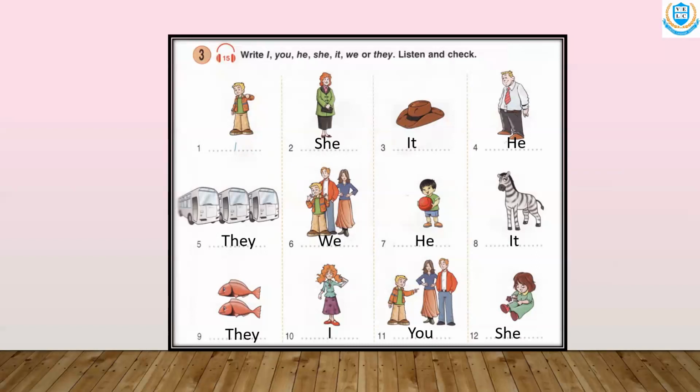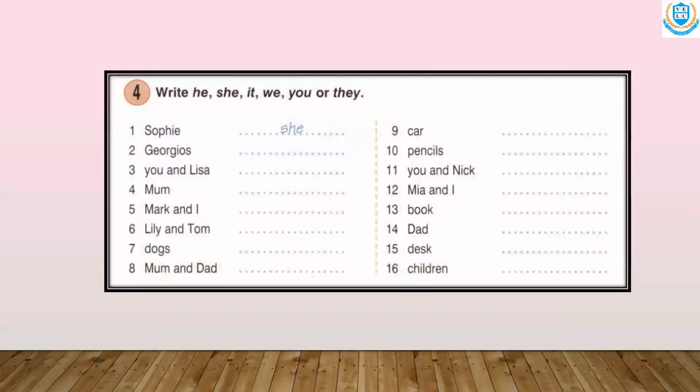Is it easy? Yes, very easy. Okay, now, person and pronoun. I, we, you are singular and plural. He, she, it, they. Person and pronoun, now sentence. Right: he, she, it, we, you, they.